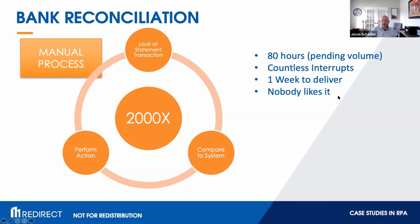So what does that look like? For our most successful client, they were spending 80 hours. Yours might be different, more or less. That person's getting interrupted a million times. They have an actual other job to do, but this is taking like half of their time, or it's two people trying to get it done in one week. Every month they dread it, it takes a week to deliver, and nobody likes it. I don't think anybody likes doing bank recs. So I feel confident in my statement here.